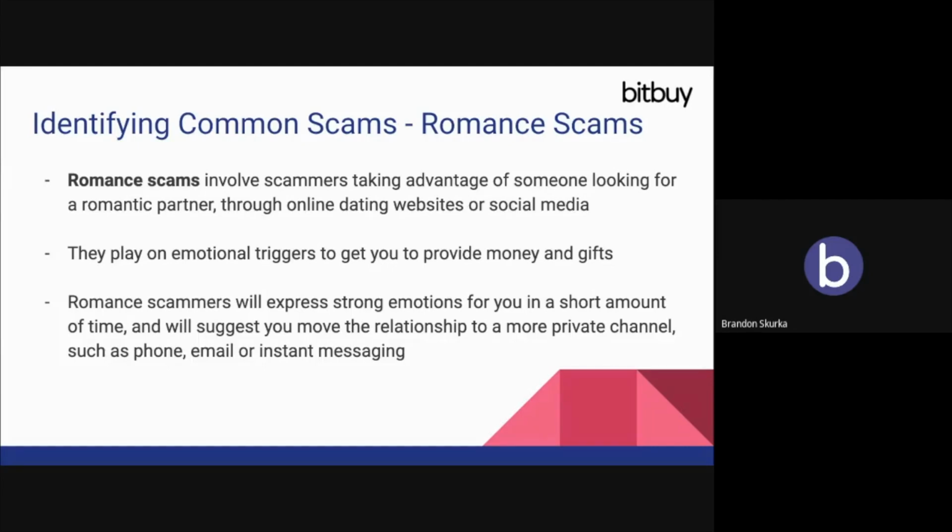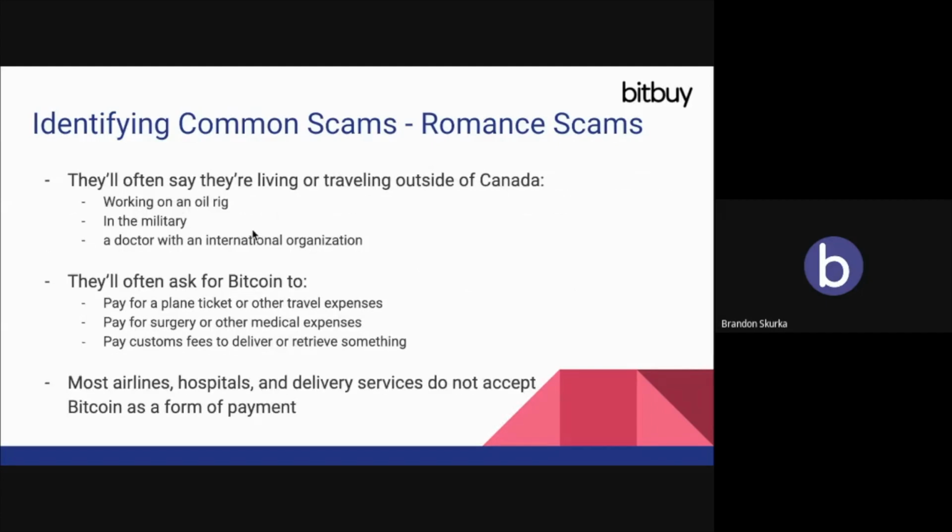A couple of really common indicators for romance scams is that they say they're working overseas or traveling. You might run into someone who says they're working on an oil rig, or they're in the military, or they're a doctor with an international organization working overseas, and they'll often ask for Bitcoin or cryptocurrency to pay for a plane ticket or travel expenses, medical expenses, or even, we've heard, delivery or customs fees to send and receive packages. Typically, these types of services don't accept Bitcoin as a form of payment, so that's another red flag to look out for.